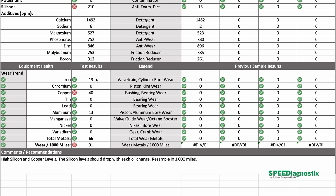The other part here that really jumps out is the copper level, though. The copper level is 40 parts per million, so that's a little bit higher. It's part of that break-in process. So in this engine, we got 13 parts per million iron. We've got 40 parts per million copper, and then the silicon is 210. Now, that's not a lot of dirt getting in the engine. The engine's brand new, it's very clean. What that is from the sealants, like the RTV sealants used to assemble the engine.